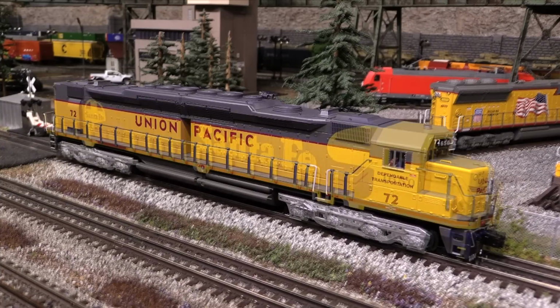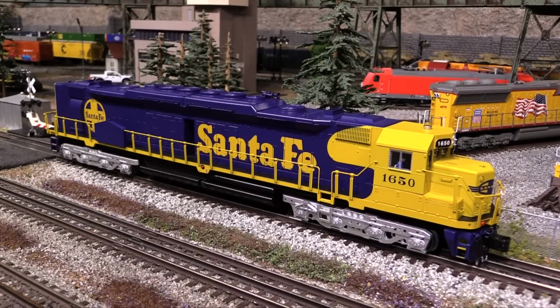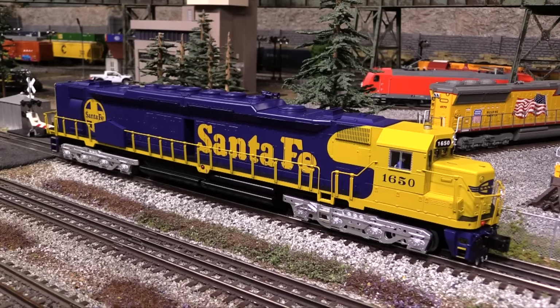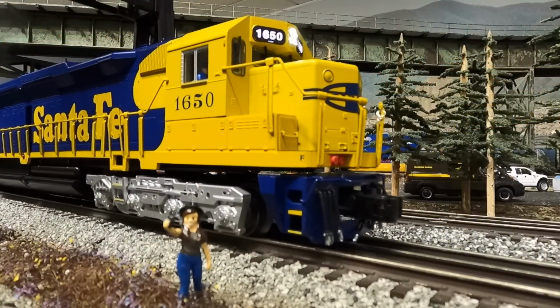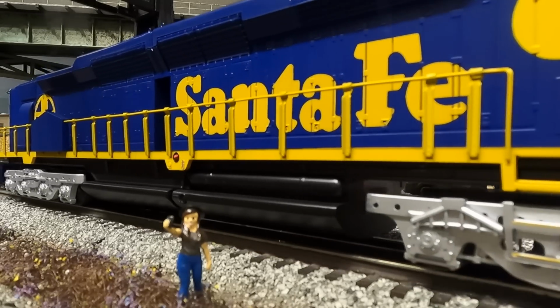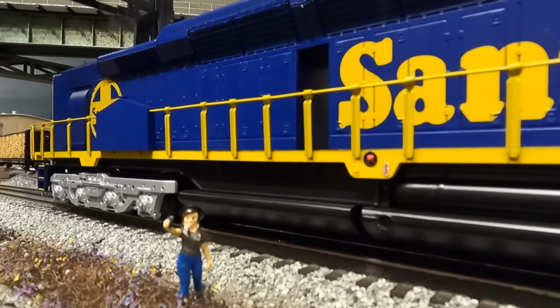So when I saw that Lionel was reissuing the DD35A in 2021, I decided to pick one up because, first of all, I love the DD35A. It's a gigantic, beautiful locomotive, as you can see. And also, I figured, well, it's been 10 years. Let's see what Lionel's changed and upgraded on the model. And indeed, there are some upgrades and changes over the previous release. That's the nice thing about Lionel. They're always upgrading and changing their models.